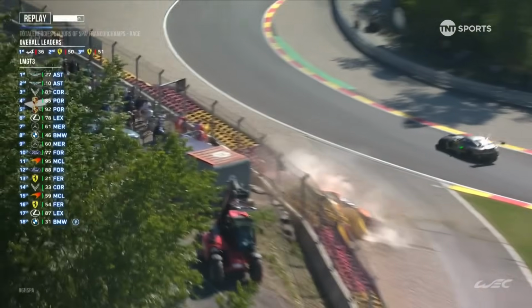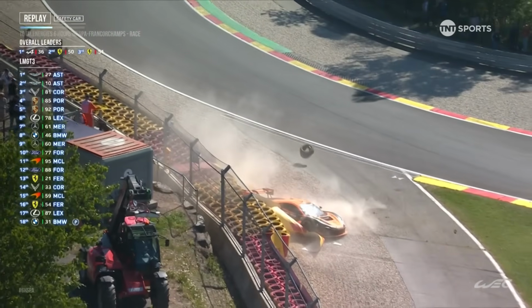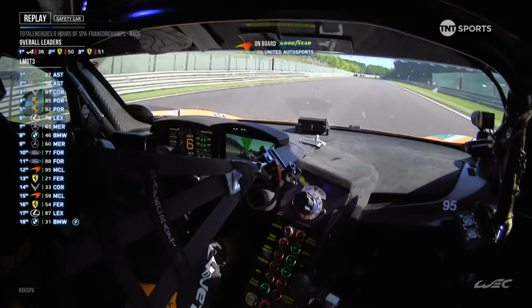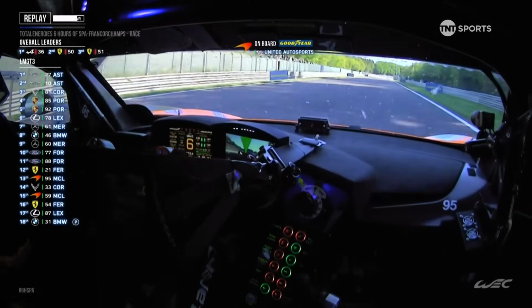So definitely took the tyre off the rim, that contact. Let's have a look on board then. Covers the inside down towards 5.